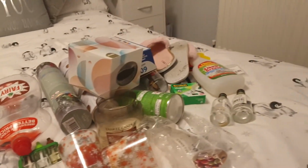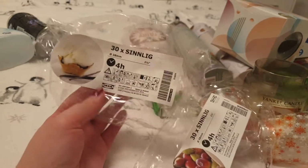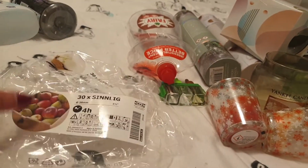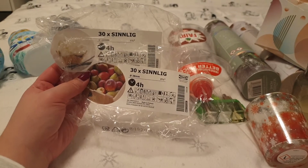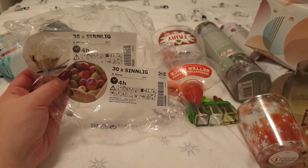And then what have we got here? So candle type things. I've used up a couple of packets of tea lights. So vanilla and apple, both from IKEA. I'm actually really low on tea lights now. But when I next go food shopping, because Matt's had to do the last two because I was isolating, yeah, when I next go to a supermarket, I'll have a little look for some tea lights.